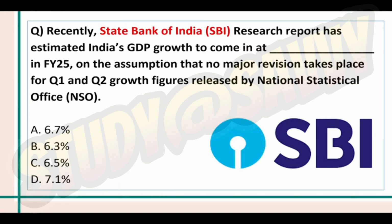Recently, the State Bank of India research report has estimated India's GDP growth to come in at what percentage in financial year 25, on the assumption that there is no major revision that is going to take place in the Q1 and Q2 growth figures released by NSO. Now as per this, India's GDP is estimated to grow at 6.3%.